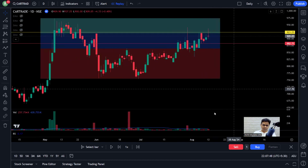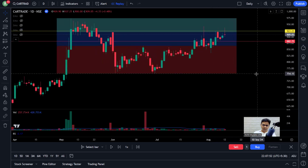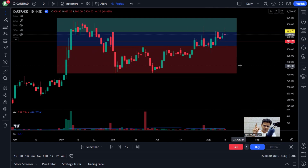So that's a fake out. Okay, it's a low volume fake out. Now, what do I mean by fake out? Fake out means the price opens here, starts to go up, touches my yellow line, triggers my order, fills my order. So I get the shares, continues to go up.